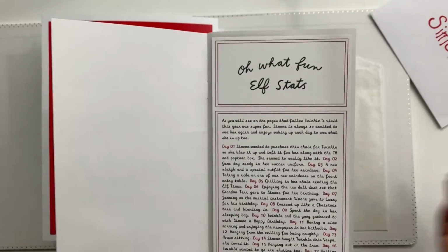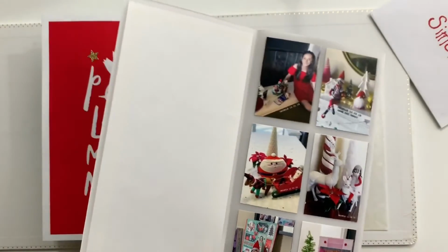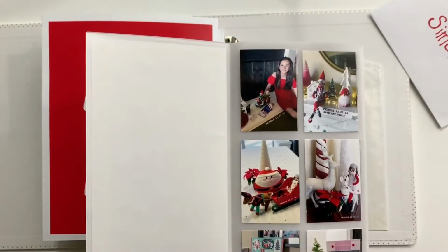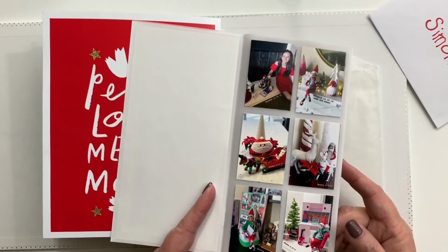And then in the back, when you turn the sheet, the pages, it starts with day 1. There's 6 days on each entry. And I just printed out the photos, figured out at first how many I could get on, and I knew I could get 6. So I fit the 6 images per page.